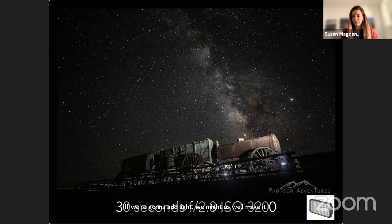This is adding light to what could just be a silhouetted train in the middle of Death Valley, under a beautiful starry night. Again, I went 45 to 90 degrees to the front of the train and lit the train from the front.